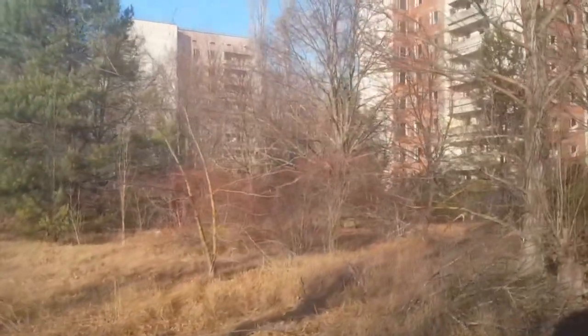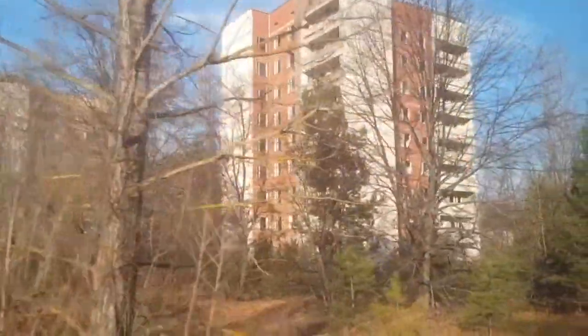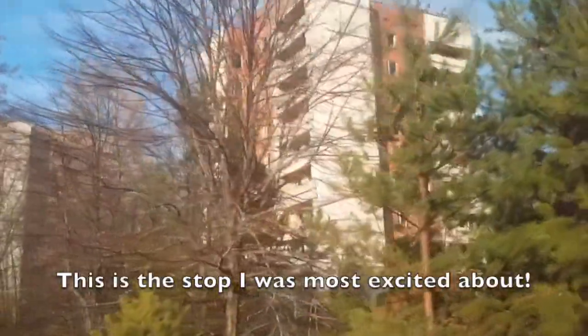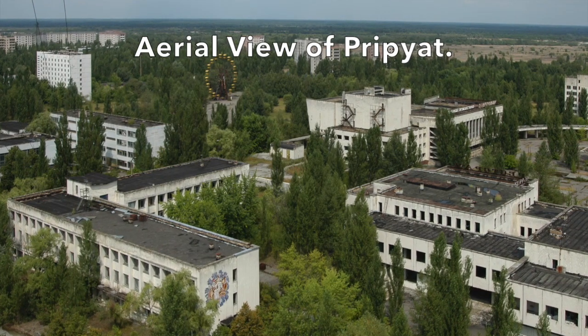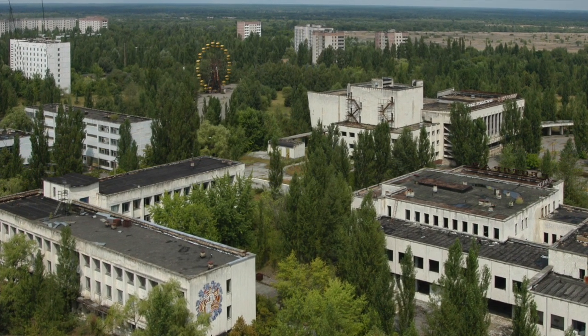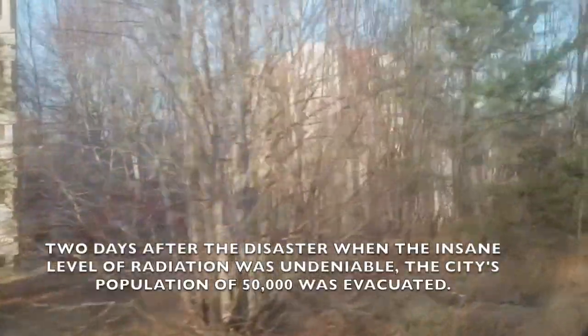We are in Pripyat now. Pripyat was the role model town of the Soviet Union, very specific and wealthy and happy and so on. It was built from scratch on purpose for people who worked here on the nuclear power plant, and it was kind of part of Soviet propaganda, of course.